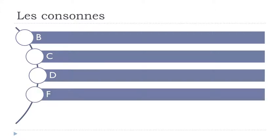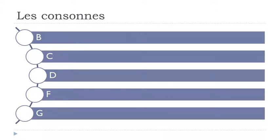F. G. Okay, so if we want to repeat them one more time.